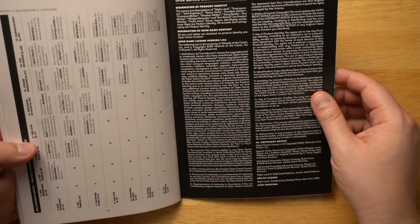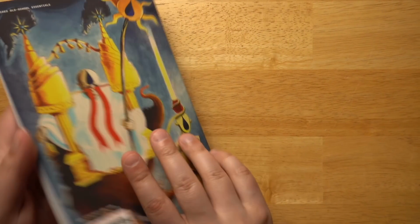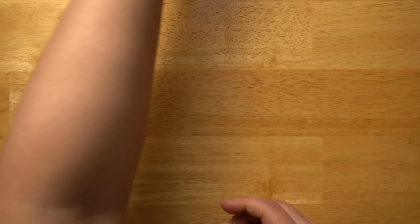Open gaming license. I guess this is mostly designed for Old School Essentials. Yeah, for Old School Essentials. Very cool. Lots of flavor. A lot of great imagination in that one. What are we going to look at next?